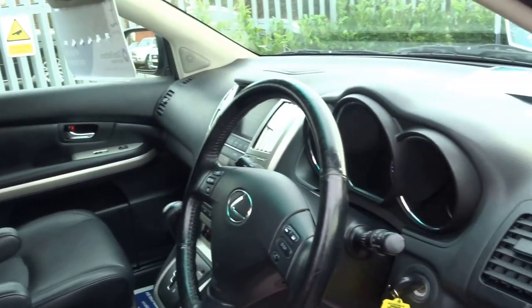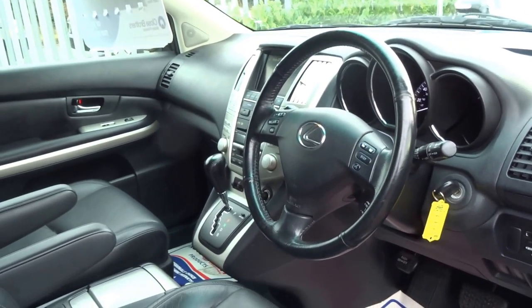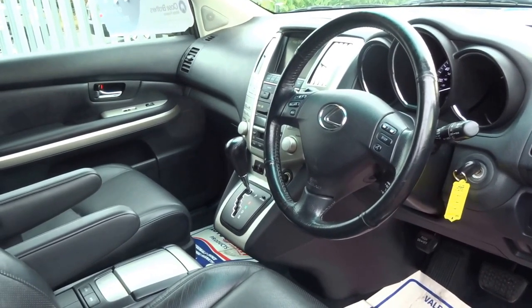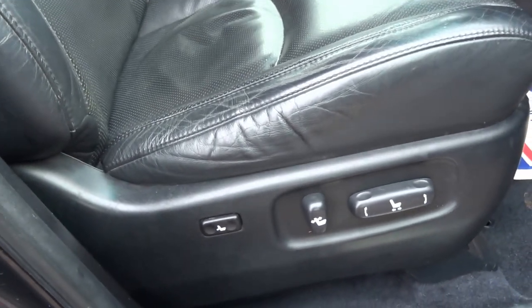Top speed of 124 miles an hour. 0-60 in just 7.6 seconds, which is pretty brisk. Insurance group 37, and you can expect around 35 to the gallon. So you've got electric heated leather seats.